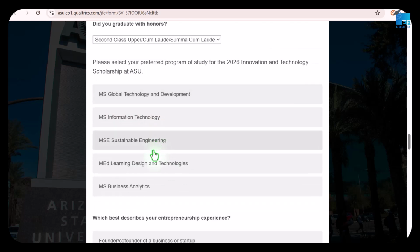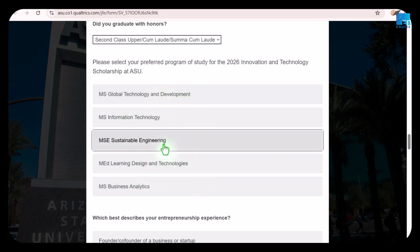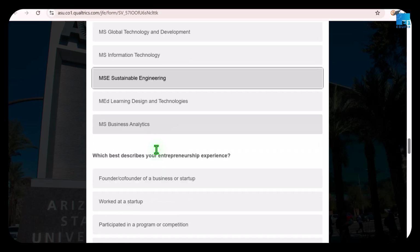Please select your preferred program of study for the 2026 Innovation and Technology Scholarship at ASU. Remember, we said we have 5 programs, so you can choose one from any of these. So you click on Sustainable Engineering, for instance.